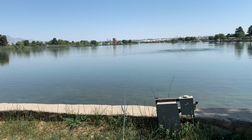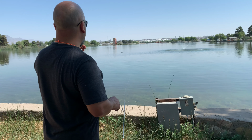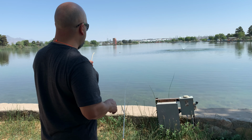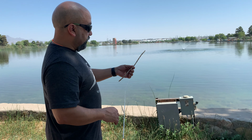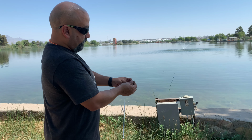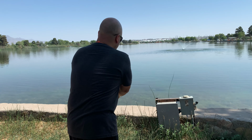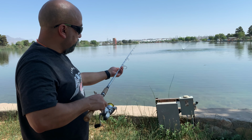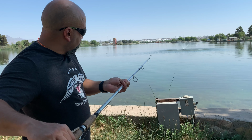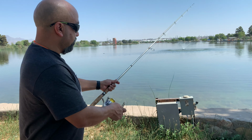So sure enough, I got stuck, and I have that fluorocarbon leader on there, and that's probably gonna pop. So I have my braid here. What you're gonna do is take a stick. For this one, I'm gonna double it just because I don't want it to break. For a regular line, you can wrap your hand around like that and then just pull straight. The thing with braid is you're going to cut yourself before that line pops, I guarantee you.